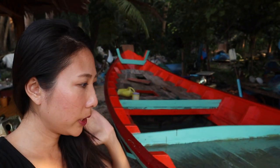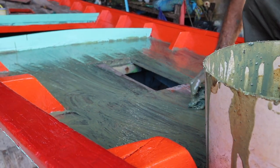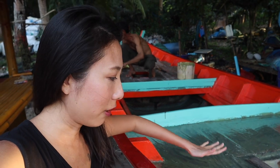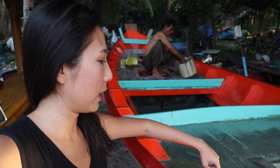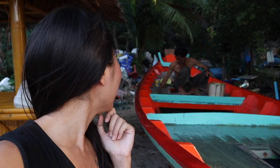Just randomly walked into this uncle. He's painting his boat himself. Is it just to save the surface of the boat, of the wood? This is like rubber. He mixes it with some color powder and makes it all himself.